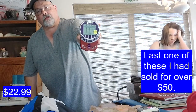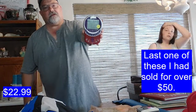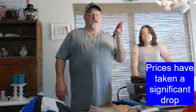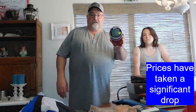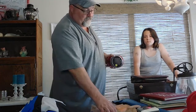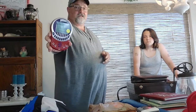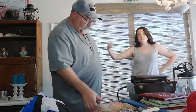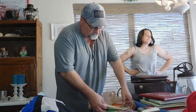Next up, big screen FreeCell handheld game. This is kind of a BOLO for those of you out there that don't know about these. Handheld games can be huge money. I've sold handheld games for over $100. This one actually seems to sell pretty well. So something to keep in mind and keep an eye out for. Do your research on them if you want to see all the other ones that sell, because it's not just the FreeCell. There are multiple. All right.